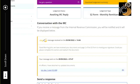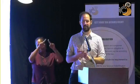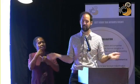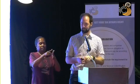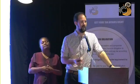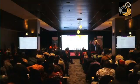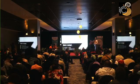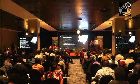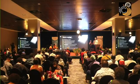And this example that I've got up on the screen is just a typical scenario where an officer from the IRC is saying, you've missed a signature field, or you've missed a field and we need a bit more information. And then all you have to do is resubmit that file within the lodgement, and it's super simple. Okay, you don't need to resubmit that through email or anything. You just put it in the same lodgement ID that was the initial one. So yeah, very exciting for lodgements.